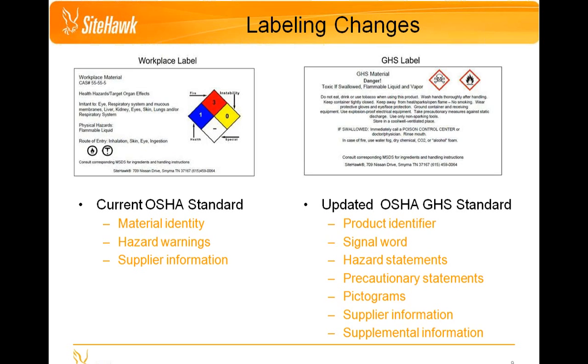Labeling also changes. You can see in this slide a sample of, for example, an NFPA label, which is often used for workplace labels or even other product labels, for container labels, for emergency responders. And on the right is a GHS label. Other organizations often use HMIS. It's important to note that the new label standards do require the GHS Pictograms, signal words, and H&P statements, as well as supplier information and product identifiers.